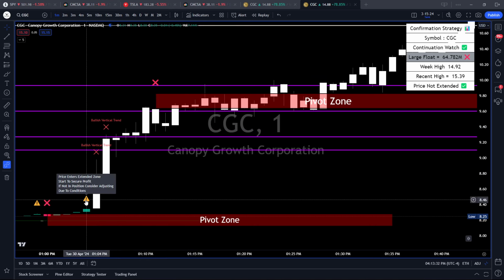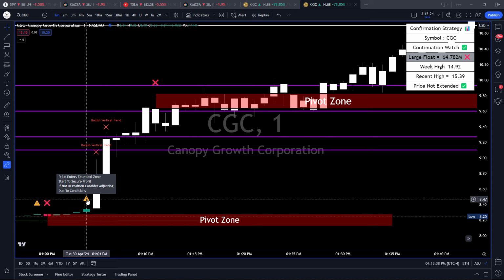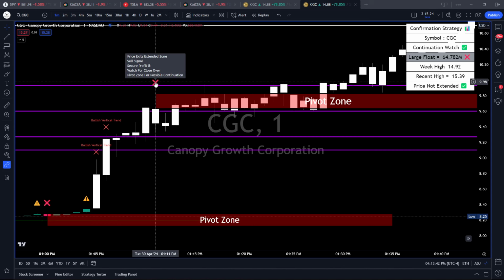And these come in pairs. So you can see we have this signal and this signal. This signal is the final of the two. So this one said it was starting to extend, right? To start to secure profit. Look up here, and this one says the price exits the extended zone, and this is our sell signal. Okay, so time to sell. And it says, watch for a close over this pivot zone for possible continuation.